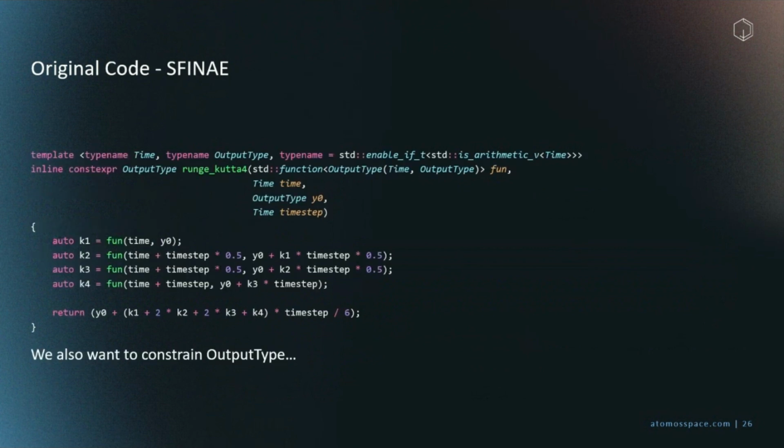Cool. So we're going to start off really simple and just constrain time. We know time needs to be a number. So we can use is_arithmetic_v, which is in the type traits, and enable_if. This constrains our template so that time has to be a number, be it a uint64, a float, or a double.